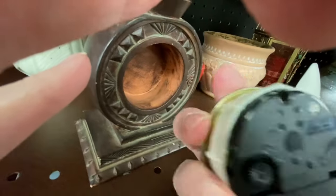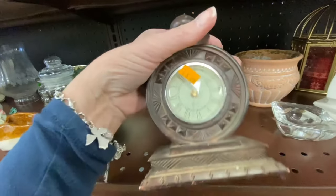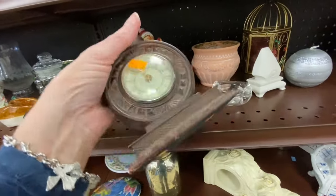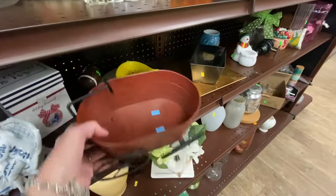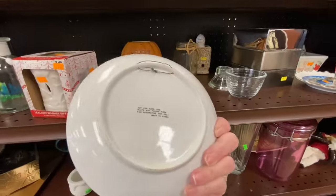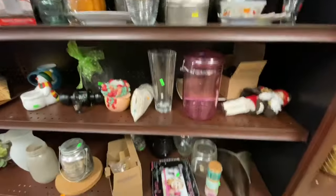Okay, I'm going to try this. I want to make sure I don't break it. I wish I knew if this worked or not. If I knew that this would work, I'd buy it. They allow you to return electronics, but I don't know if they'll allow you to return this if it doesn't work. There seems to be a lot of new employees in here today. I'm going to go find one of the ones that I know that have been here for a while and can tell me whether or not I can return that clock if it doesn't work.